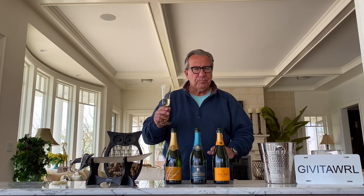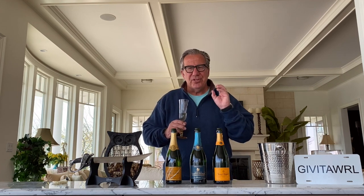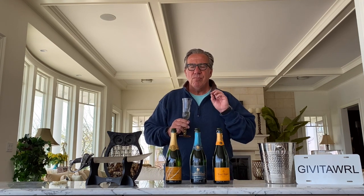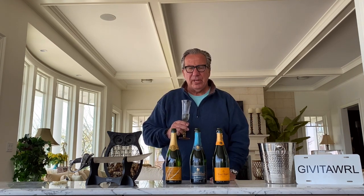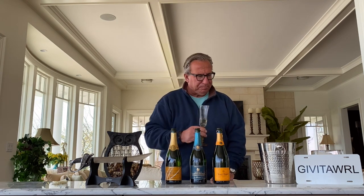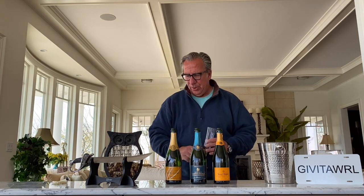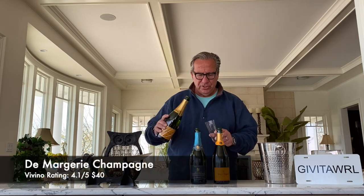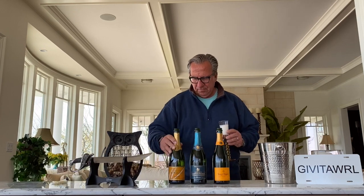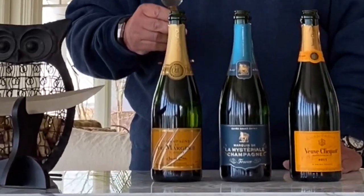Excellent. It is zesty, it is fresh, mineral on the palate, just as elegant as a Veuve Clicquot. Very pleased with this La Mystériale. Okay, let's check out the third contestant. This is a champagne currently pushed quite a bit by Total Wine. The wine merchants would say it's equal to Veuve Clicquot, but typically less.